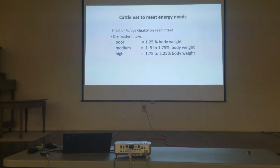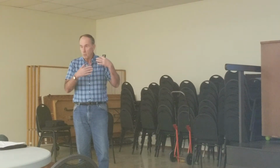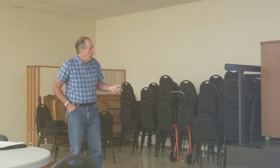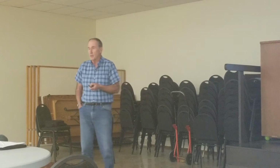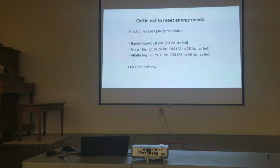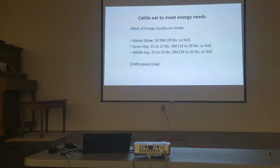Passage rate through the rumen is quicker, so physically she can eat more of it. Often we don't need to feed them that much, simply because those high quality forages will have more energy and more protein than what they need, so we limit it. As an example, barley straw, this is our 1,400 pound cow. Lots of cows are fed straw this winter. Barley straw at 1.25% of body weight is going to be 18 pounds of dry matter and roughly 20 pounds as fed. That cow would probably eat more of that.